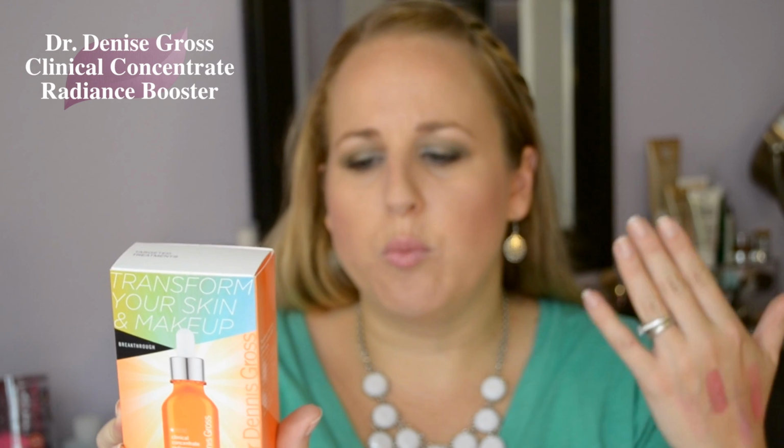So I got that, got a free Philosophy bag, and then I also got the Dr. Gross Clinical Concentrate Radiance Booster Breakthrough, the orange serum. You can do it to your face directly, with your skincare, with your makeup. However, this is supposed to make your skin more radiant and bring the light to your skin. I heard about this from Mallory1712. She got the whole set of a sample size, so I wanted to pick this up. Sorry I'm rushing, but my battery's gonna die.